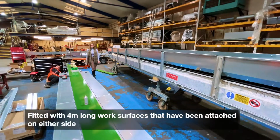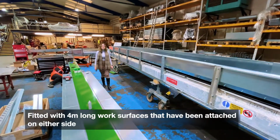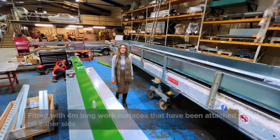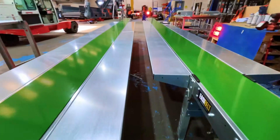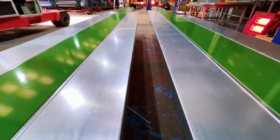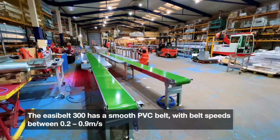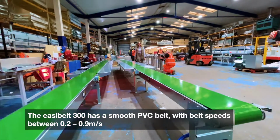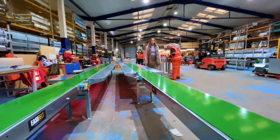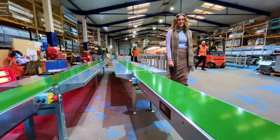These three 8.1 metre long conveyors have been fitted with 4 metre long work surfaces that have been attached either side of the conveyor. The Easibelt 300 has a smooth PVC belt fitted for seamless operation with belt speeds of 0.2 to 0.9 metres per second.